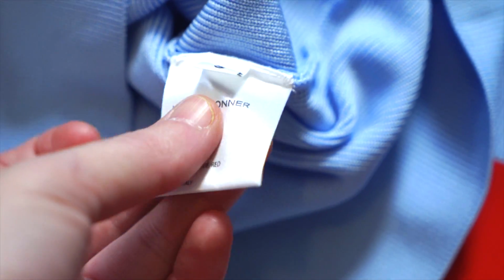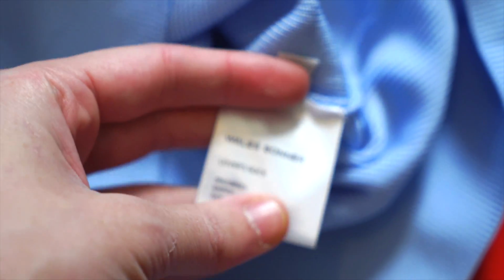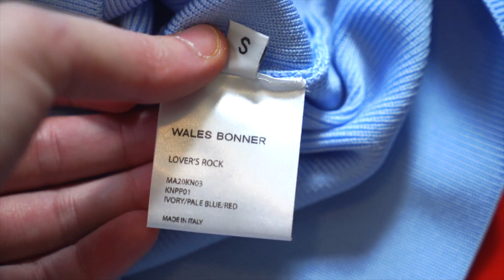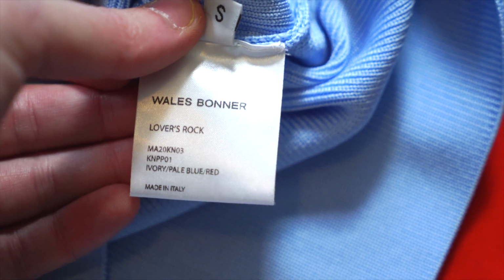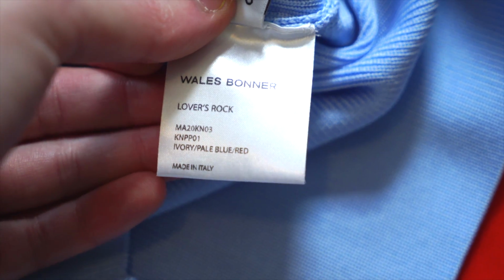And then underneath that, you've got this single loop tag here, and this is a very thick plastic tag, kind of glossy white. And on there, you've got a bit of space from where that size tag covered it. And then you get Wales Bonner in bold all caps. And Lover's Rock, I'm pretty sure that's the collection name. Then you get that model number there, which does match the one that was on that envelope, the retail tag.